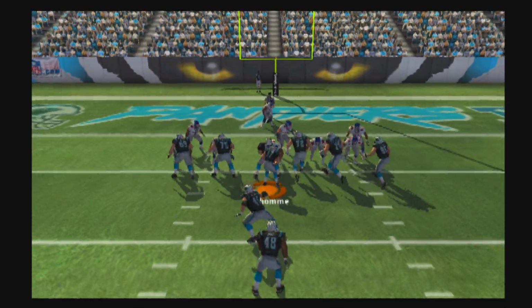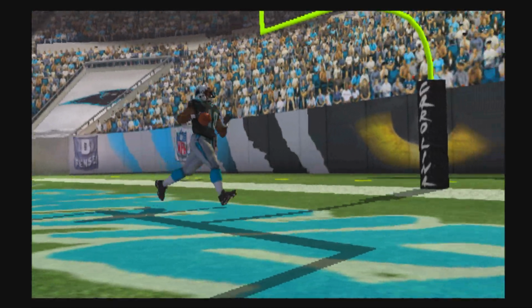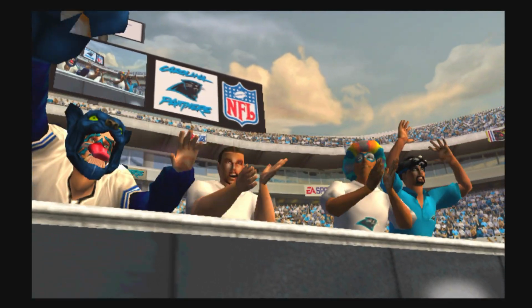They line up in the I formation. Steven Davis is in there for the score. He just got it across the goal line. The offense has been knocking on the door, and now they just kicked it down.